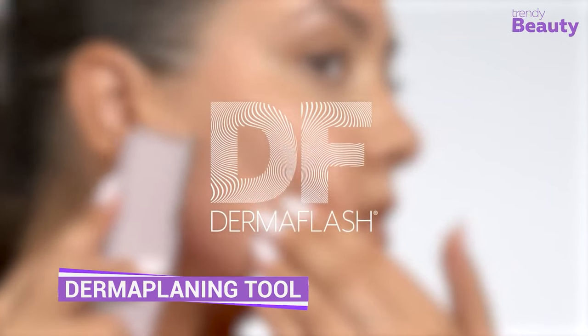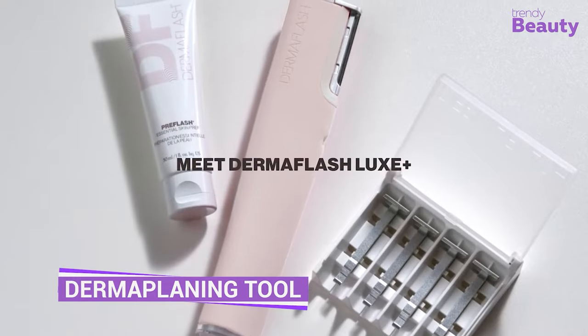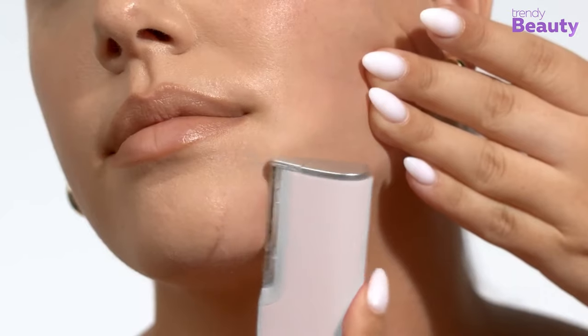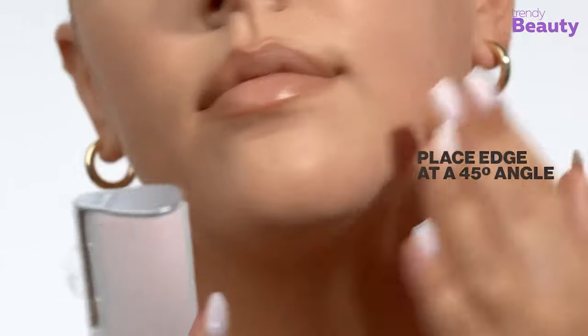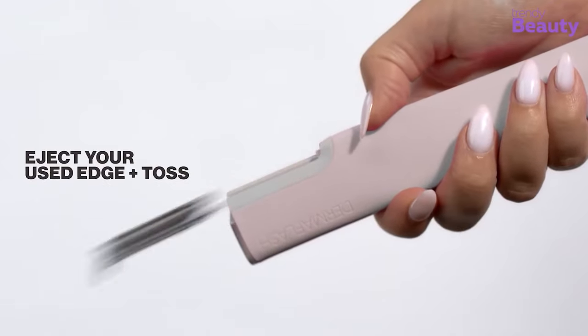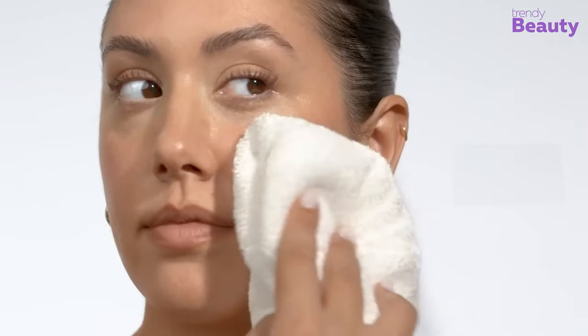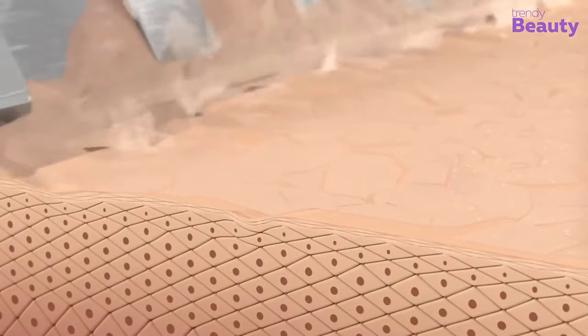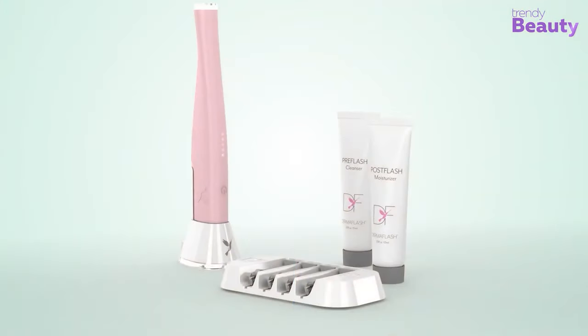Dermaflash Lux is a revolutionary device that helps you achieve smooth, radiant skin instantly. Designed to exfoliate and remove dead skin cells, this facial device reveals a brighter complexion while reducing fine lines and wrinkles. It features a sleek design and a rechargeable battery, and is gentle enough for all skin types. With 6-speed settings, it provides a customizable experience that leaves your skin looking flawless. So, get ready to achieve your best skin with this innovative derma planning tool.